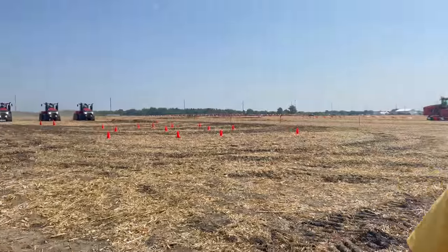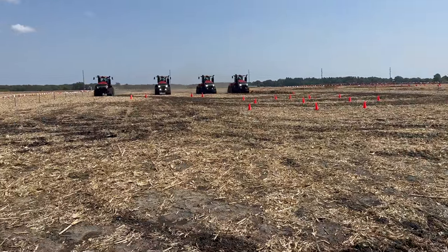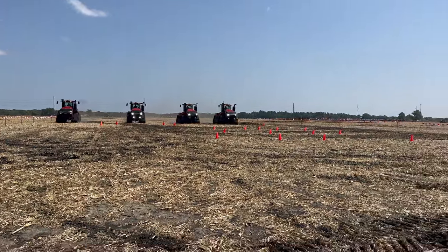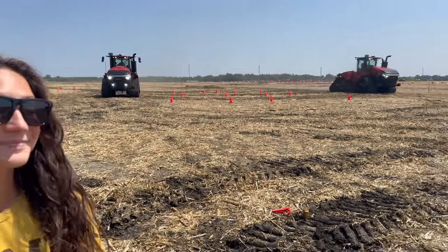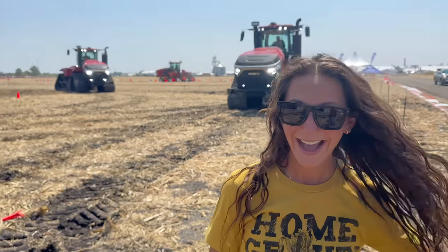Alright, now you guys know I'm usually a green gal, through and through, but I have to admit, this coming up behind me is pretty impressive if I do say so myself. Case is introducing a brand new tractor, the Steiger 715, at the Farm Progress Show in Decatur, Illinois. And we have a front row seat. It's coming in hot. That thing is huge.